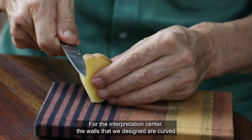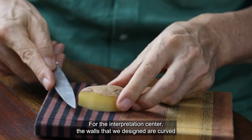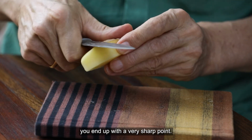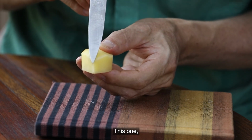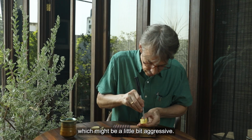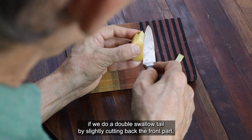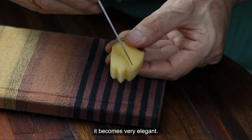For the Interpretation Center, the walls that we designed are curved, and that means that if the walls are curved and also the roof is curved, you end up with a very sharp point, this one, which might be a little bit aggressive. So we tested it out and we thought that if we do a double swallowtail by slightly cutting back the front part, it becomes very elegant.